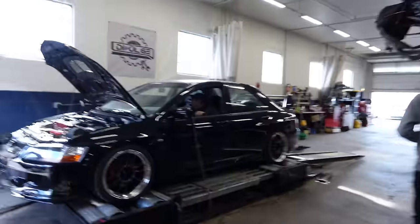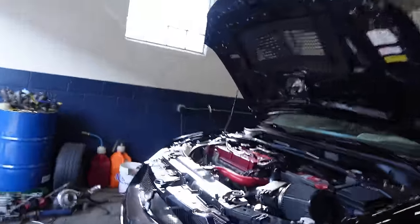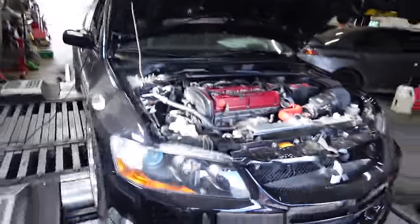All right, so Steve just got this thing all fired up on his base map. Everything looks good, it's idling good. We actually have another car we're gonna go look at today. So we're just gonna let him do his thing. It's probably gonna take him an hour or two. Let the man do his thing.